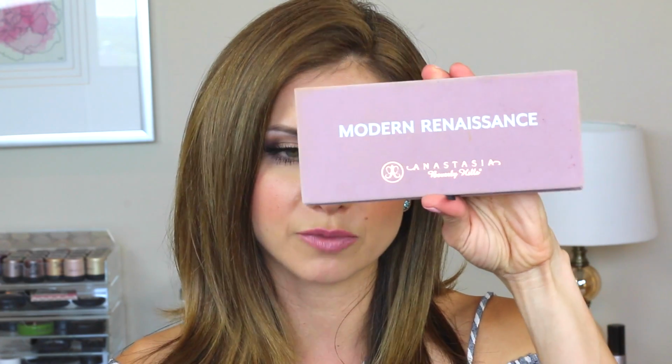The next eyeshadow palette is one that I didn't initially jump on and get when it first launched. It was hugely hyped on YouTube in the beauty community, and it took me a while to get this. I want to say this was out for 6 months or more before I even purchased it, but it's the Anastasia Beverly Hills Modern Renaissance palette. Her shadows are really high quality. I would definitely put these in the top 5 in terms of pigmentation, blendability, just really high quality.